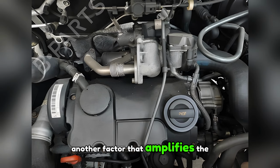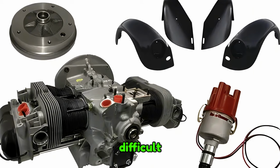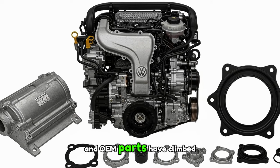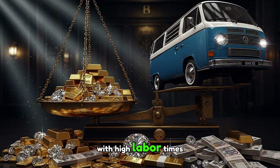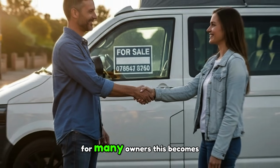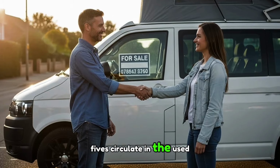Another factor that amplifies the risk is the availability of parts. As T5 engines age, finding affordable and reliable components can be difficult. Many aftermarket parts don't meet original specifications, and OEM parts have climbed in price. This is particularly true for the 2.5 TDI, where certain engine-specific components are becoming scarce. When you combine expensive parts with high labor times, you get repair bills that rival or exceed the van's resale value. For many owners, this becomes the moment they give up and sell the van at a loss, which is why so many problematic T5s circulate in the used market.